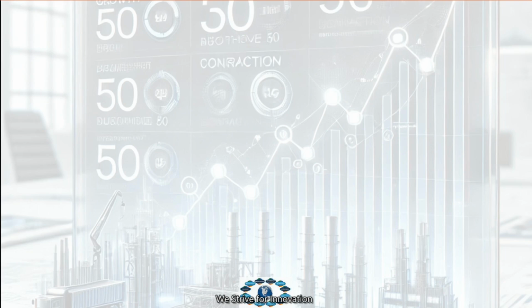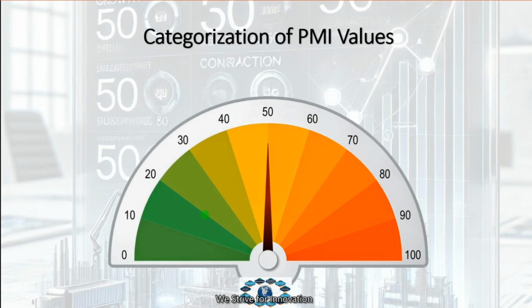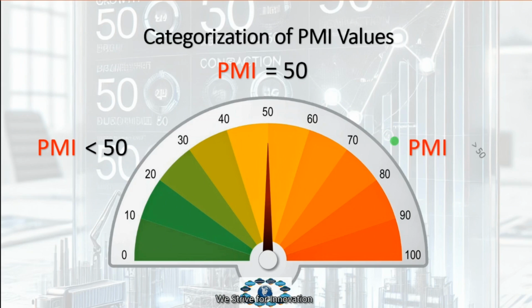Now, let's look at the levels, or the categorization, of PMI. PMI starts from 0 and goes all the way to 100. If the PMI is equal to 50, what does it mean? It reflects no change, which indicates a stable manufacturing environment. But how about if it is below 50? It suggests contraction, pointing to an economic slowdown. How about if it is above 50? It indicates expansion in manufacturing activities, which signals economic growth.